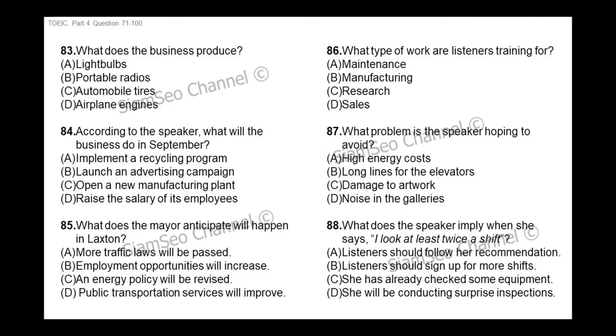Number 86. What type of work are listeners training for? Number 87. What problem is the speaker hoping to avoid? Number 88. What does the speaker imply when she says, I look at least twice a shift?